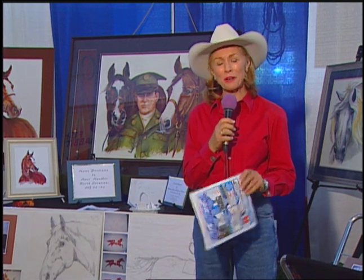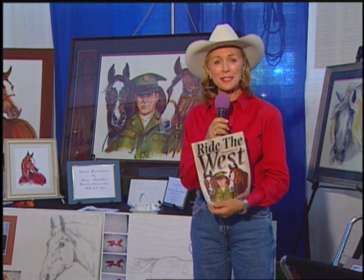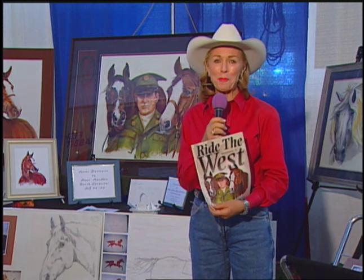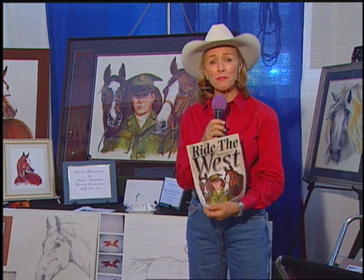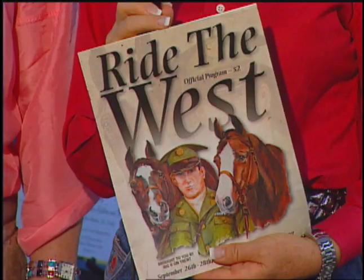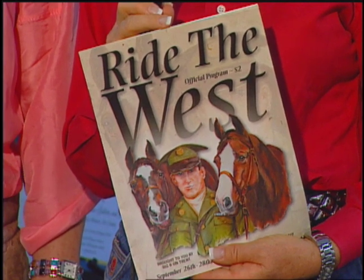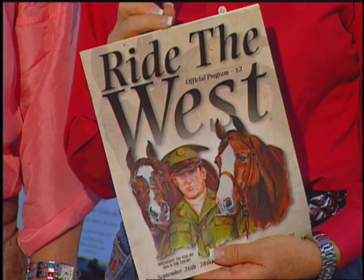In fact, each year at Ride the West, they have a local competition with artists in the area that vie for the opportunity to put their artwork on the cover of the program. And this year, Ann Handler won that contest. What's interesting is it's a unique picture featuring military and horses, but more than just the artwork, Ann, there's something that means something very, very dear to you.